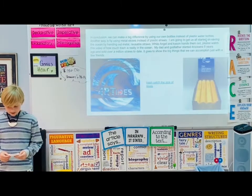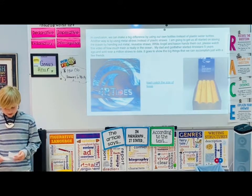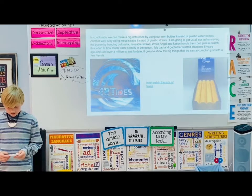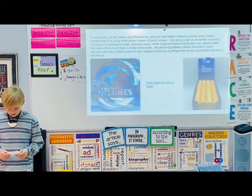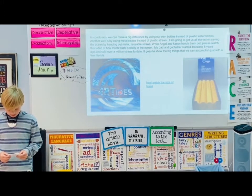We can make a big difference by using our own bottles instead of plastic water bottles. And in other ways, by using metal straws instead of plastic ones. I'm going to get us all started on saving the ocean by handing out metal reusable straws. My dad and godfather started Four Oceans 5 years ago and sold over 1 million straws to date. It goes to show the big things that we can accomplish just with a few friends.